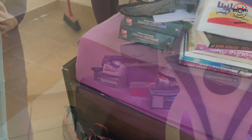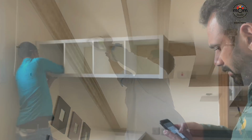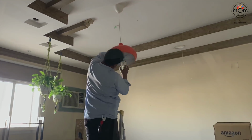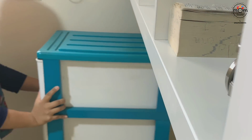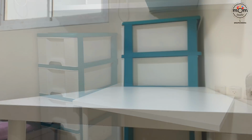I had actually given a makeover to their room last April and now again. I took out everything from there and we had called 2 workers for all the electric and other works. So I asked one of them to fix this shelf above their study table so it's easy for them to keep their books. The room is done.